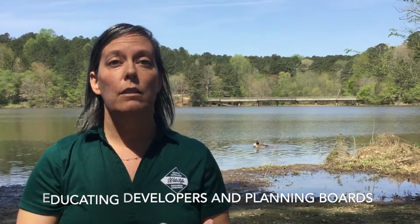Another challenge is just educating developers. Once developers understand that they can actually make more money, also through the savings of conservation development, then it's easier for them to implement it. It's easier for local governments to encourage them to do it. So education of developers is key. Also, continuing to train planners and also planning board members is important.